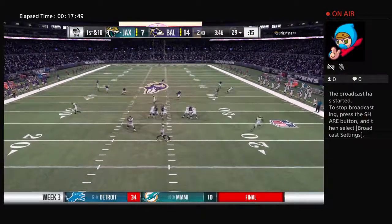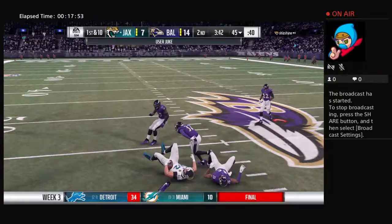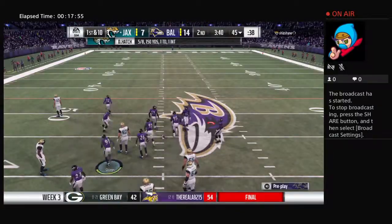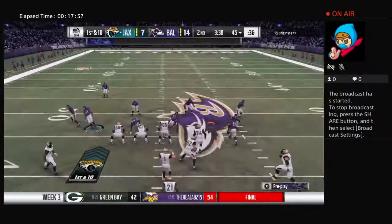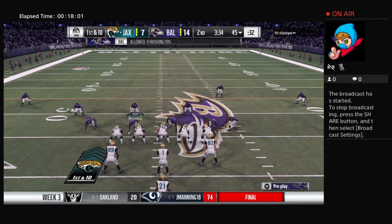Trying to shake off the interception. He'll look to throw. And that's complete to Jesse James. And brought down, but not before reaching the 45-yard line. 16 yards that time on the pickup for the Jags and a first down.